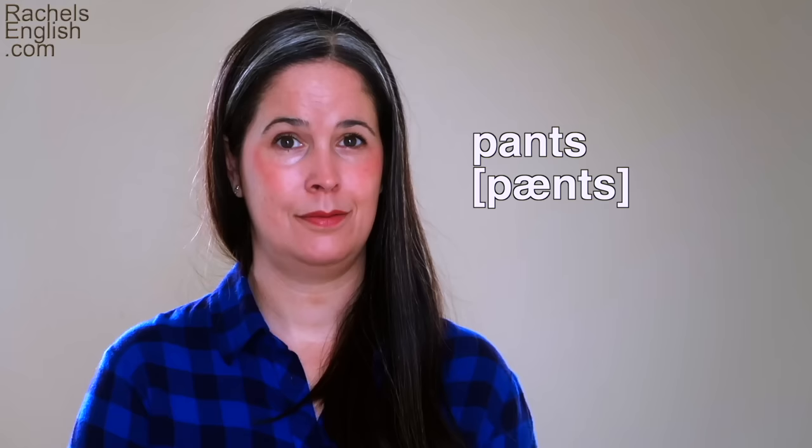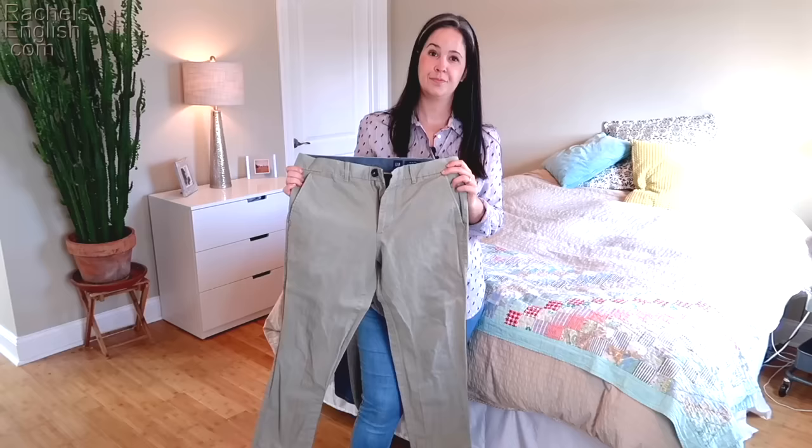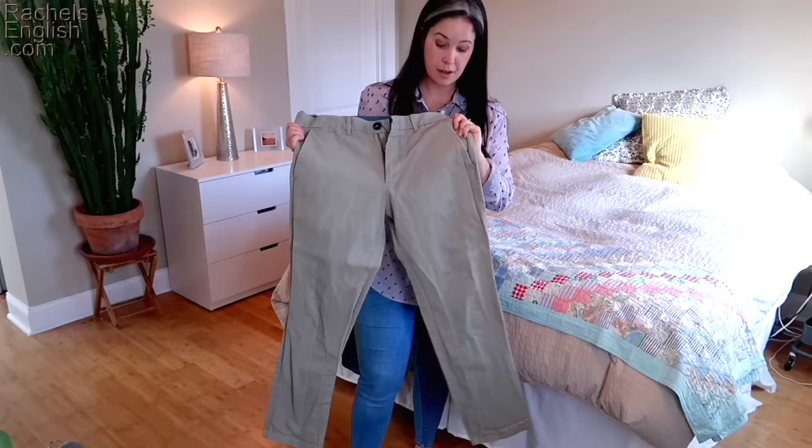Pants. Try that with me. Pants, you could also call them dress pants. These are khakis. The H is silent. Khakis. Say that with me. These are swim trunks for men.